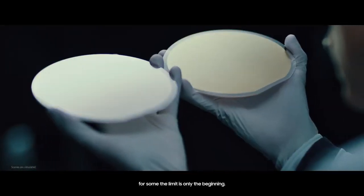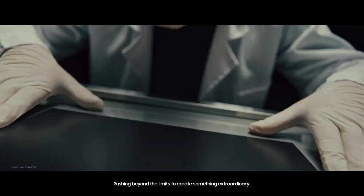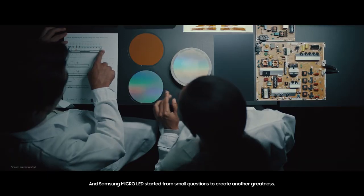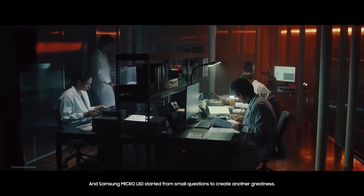While most would stop at their limits, for some, the limit is only the beginning. Pushing beyond the limits to create something extraordinary. The world calls these people the masters of craftsmanship. And Samsung Micro LED started from small questions to create another greatness.